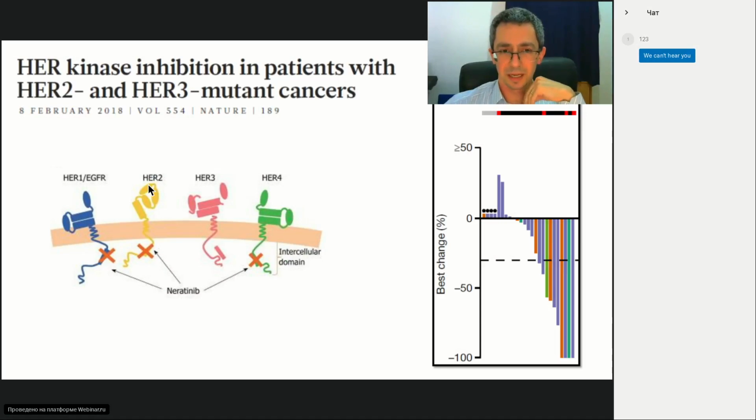Another interesting target, as I mentioned before, is the MAPK pathway. The EGFR and HER2 are among the players in that pathway. So also in 2018, a drug called neratinib, which is an inhibitor of HER1, which is the EGFR, HER2 and HER4.